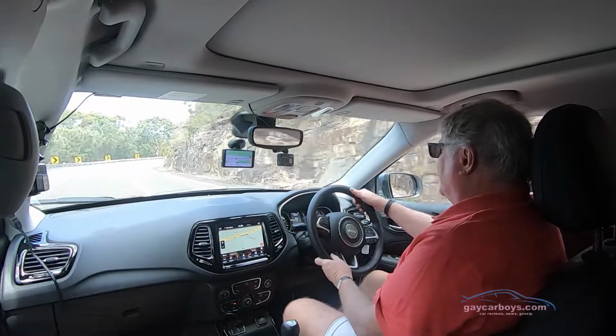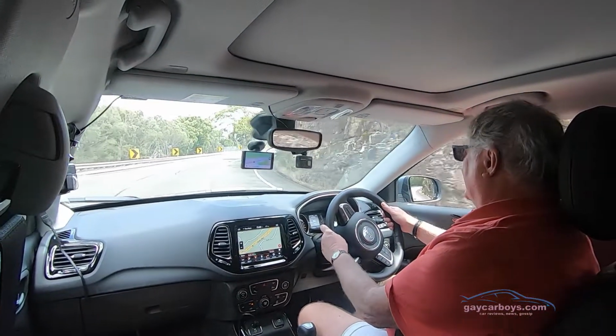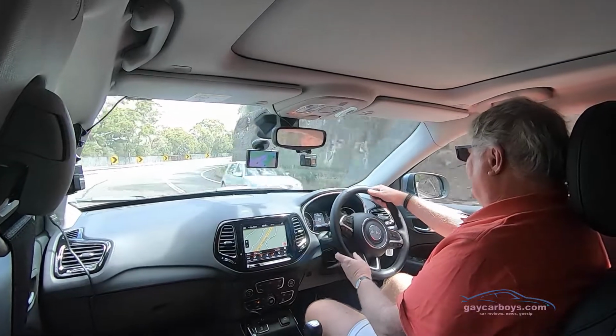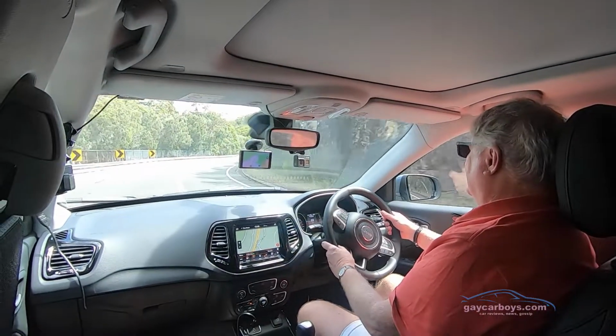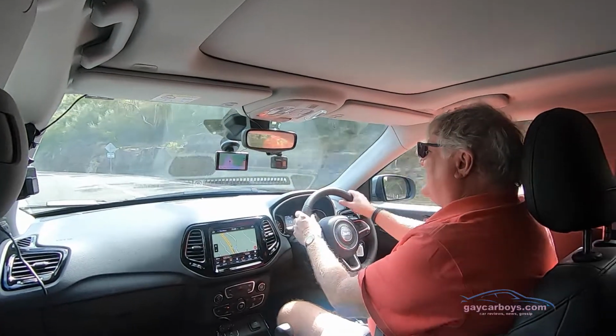I will say one thing, that steering that was lightish on that country road is probably a little bit too light. Although having said that, it's electric power steering, which means there is no actual road feel. Any road feel you think you can feel is simulated. Now let's see what it's like on the highway.